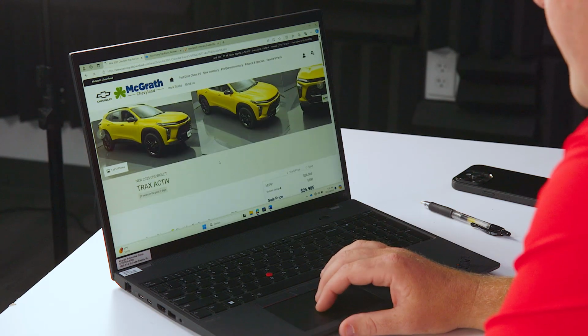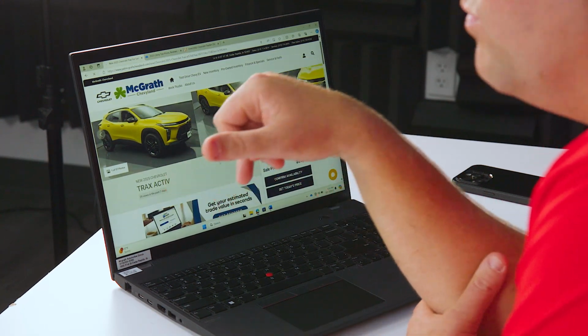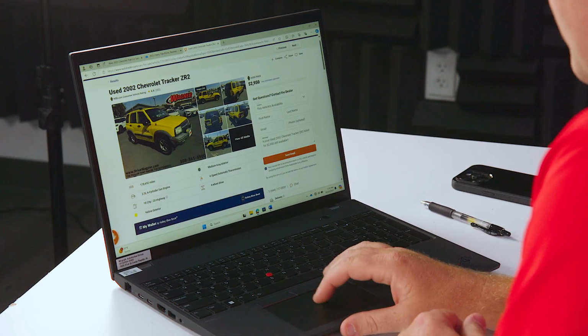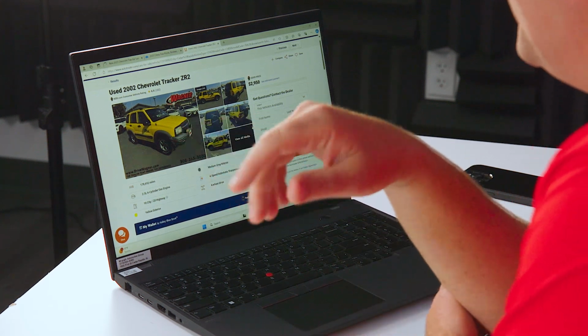2000, here's a four-wheel drive convertible. They want $16,000 for that thing? It's a 2000. What's wrong with those people? Okay, so I found this perfect one. It's yellow with black accents. Oh my God. We have a yellow Trax with black wheels, black accents, $25,985. This one is a 2002 ZR2. I think that means it's four-wheel drive and has a little different grill or something. I had a ZR2 Blazer. I think it's a little hopped up.